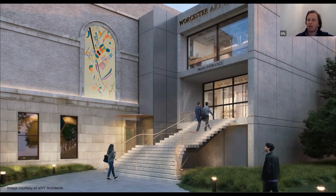Again, thinking about bite-sized changes in an acupuncture fashion, because what we want to be able to do is maintain guest access to the museum. And when we do this large scale, it grossly impacts the guest experience. So we're working to balance that as we move things forward.